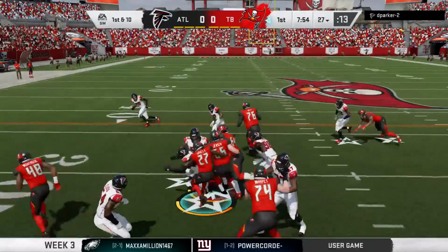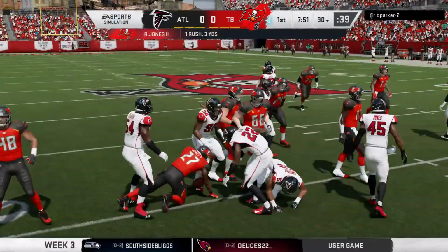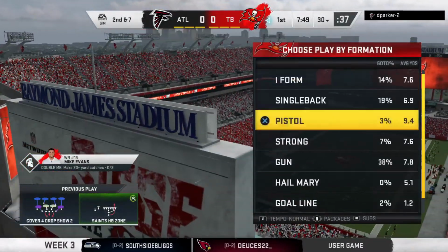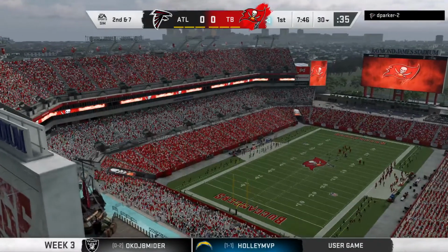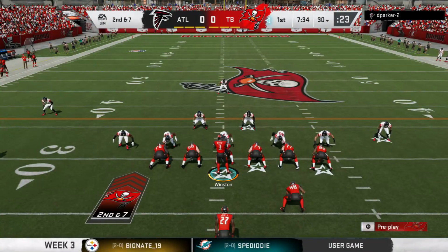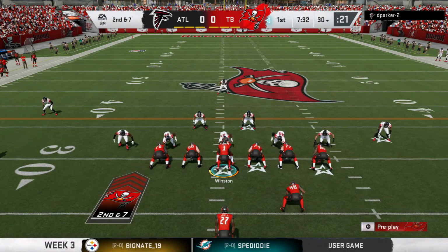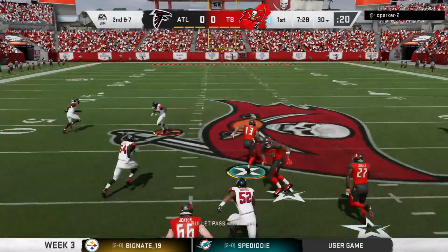Now the first carry for Ronald Jones. And he'll get about 3 here as he's out to the 30. Give him 3 there on the first play of the game, and it's second down. They tried a quick hitter inside, but that one was swallowed up because what they're hoping is those big defensive linemen will take the bait and move laterally and open up a crease that they can run through. Didn't happen on that play.